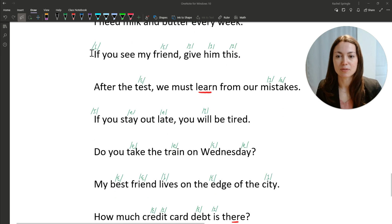Okay, in this one we have an I, an A, and then three I in a row. So let's see this. If you see my friend, give him this. So listen carefully again with the friend, friend, and then I for give him this.